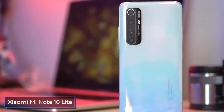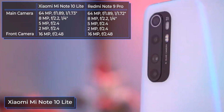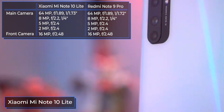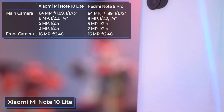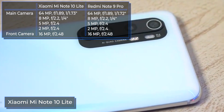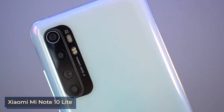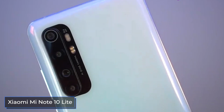The Xiaomi Mi Note 10 Lite is equipped with a rear camera with 4 modules. The first is the main camera with a 64-megapixel Sony IMX686 sensor with an f1.9 aperture. The second is a wide-angle 8-megapixel camera. The third is a 2-megapixel macro camera. And finally, a 5-megapixel depth sensor.